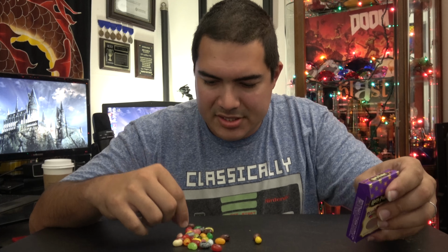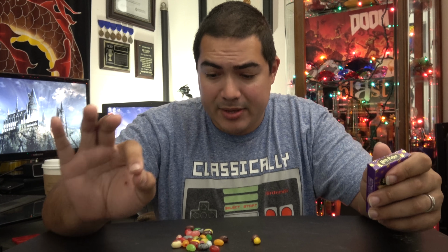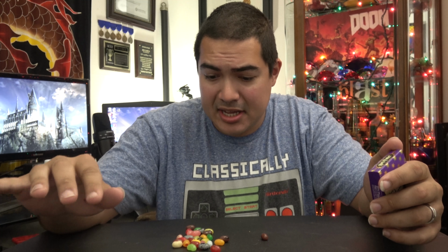Runaway beans! I have them all here on the table. You can't really see it. There you go. I'm just going to pick and grab and see what happens. Let's see here. I think this one is a banana. I'm not sure. That is good. I'm going to try to pick out the bad ones now so I can at least have something. I'm going to save this other banana for the end.